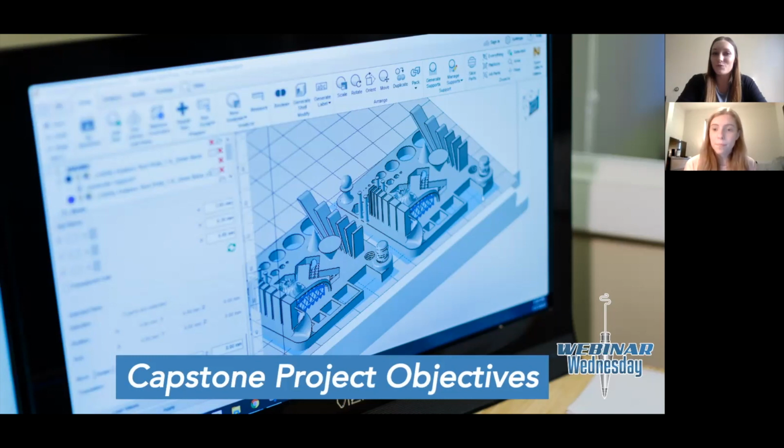And what company did you work with for that? Xact Metal. They're a local 3D printing company over in Innovation Park. It's maybe 5 minutes away from State College. Awesome. And for those who don't know, Xact Metal is one of our partners here at Lab Midwest.